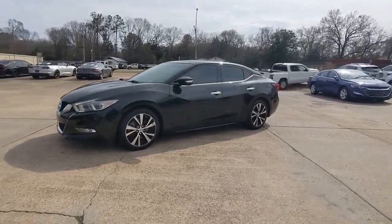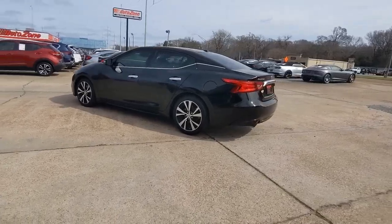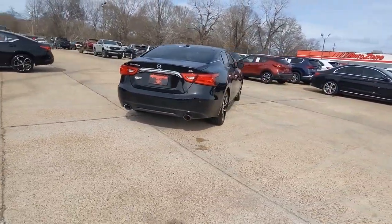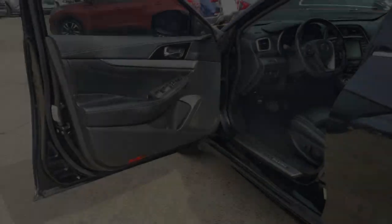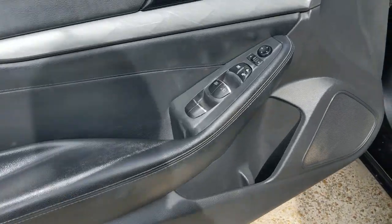Go home happy with the 2017 Nissan Maxima. This vehicle is an outstanding buy with fewer than 80,000 miles on the odometer. Here's a high performer with a penchant for safety, the Nissan Maxima. This full-size sports sedan brings aggressive performance, a firm ride, roomy upscale interior, and standard driver assist tech to every drive.